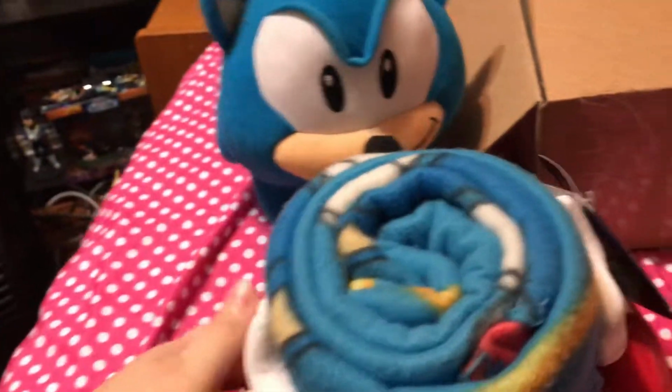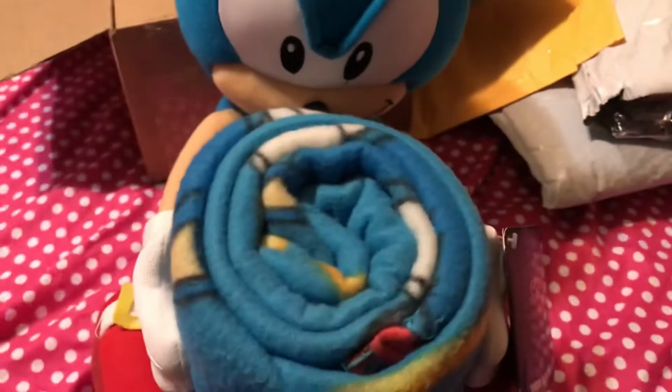So pretty much what's in this package here is the Sonic the Hedgehog plush that I've been after for a while. He comes with a blanket. I've never had the opportunity of... There we go. There's that. He looks pretty awesome, though. He comes with a blanket, he's wrapped around it.